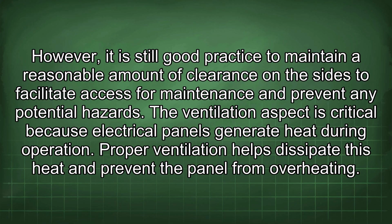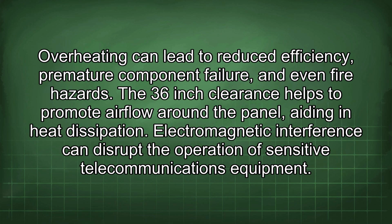The ventilation aspect is critical because electrical panels generate heat during operation. Proper ventilation helps dissipate this heat and prevent the panel from overheating. Overheating can lead to reduced efficiency, premature component failure, and even fire hazards. The 36-inch clearance helps to promote airflow around the panel, aiding in heat dissipation.